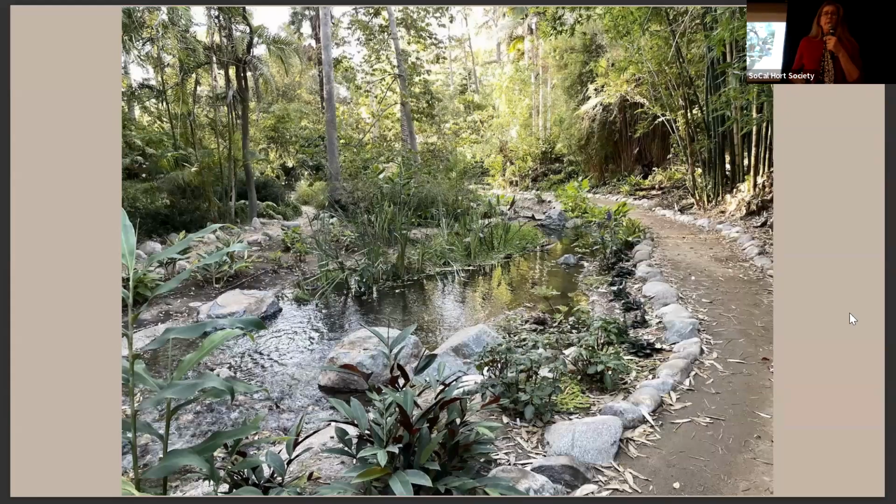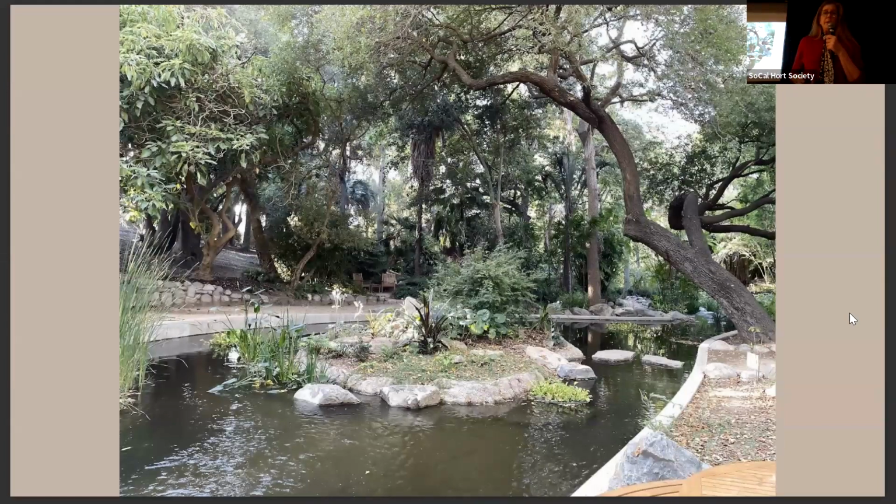One of our tropicals. And this is our koi pond. And right in the middle we have a little island we call Koi Island. We wanted to do all Japanese plants, but we just decided this is kind of a part of our Asian section.